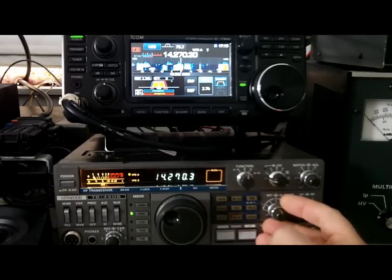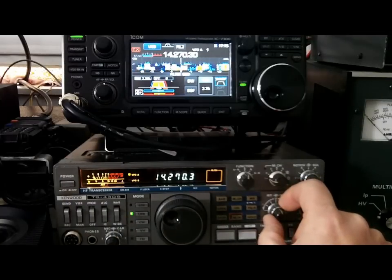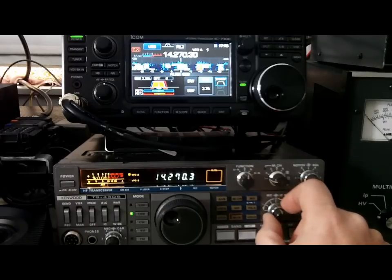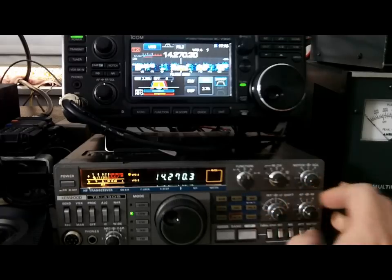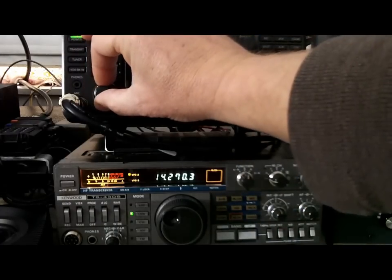This is the IF shift at neutral. See how the signal on the 430 stays above the QRM. The QRM's pretty bad. See, with just a slight roll of the IF shift, you can hear the station you're trying to work stays just above where everybody else is at. It's pretty neat.